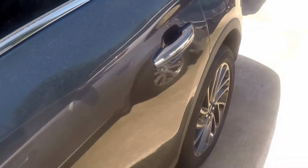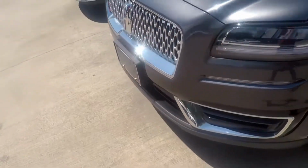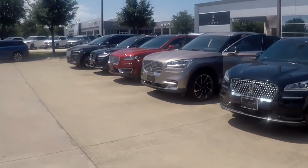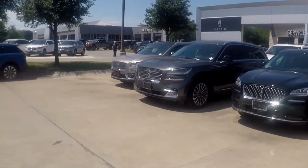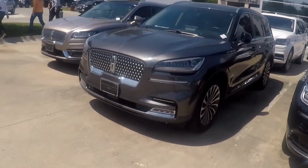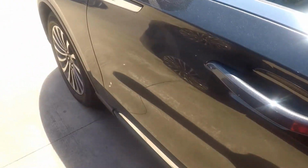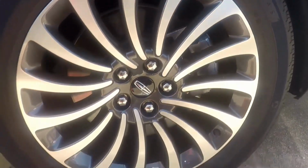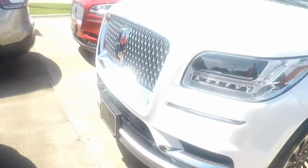This is a Nautilus. Thing look good. Okay, here we go. That's the Aviator. The Aviator's smaller, right? Yeah, this is the Aviator. Look at that thing right there. Look at that thing, man. That thing clean.